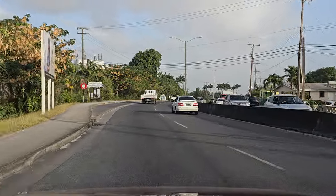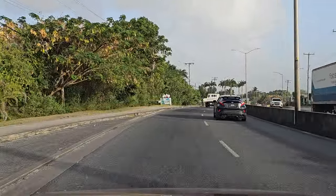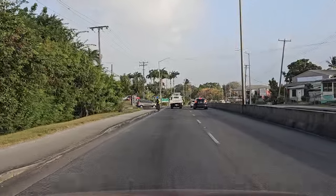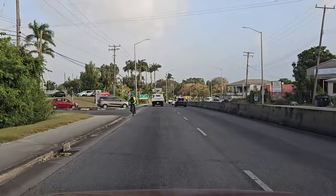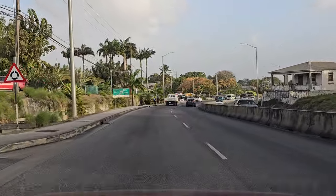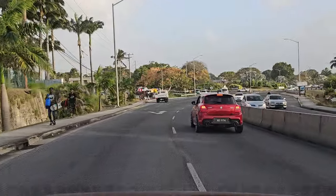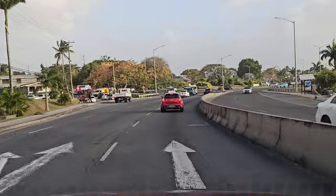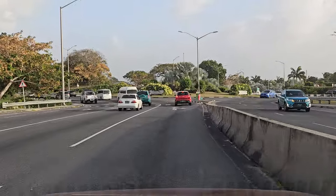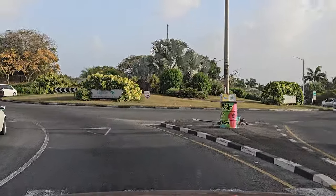This is a very busy area, bumper to bumper traffic during the week and even earlier on Saturdays. Sagicor's headquarters are here on the left, and we approach Garfield Sobers Roundabout, so named for the greatest cricketer of all time, by some accounts.